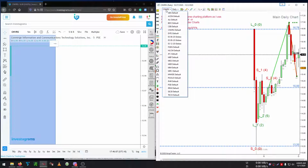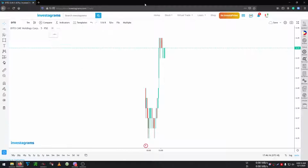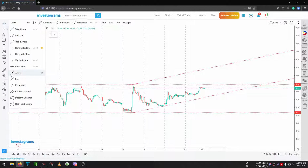And the next market that we're going to be discussing is another telecom, DTO. Now for DTO, guys, really, again, we have not yet finished this particular area between here and here, although we are closing back to 650. So I hope maybe tomorrow we can break this 650 and continue above. And that means that this particular area becomes a bull micro.